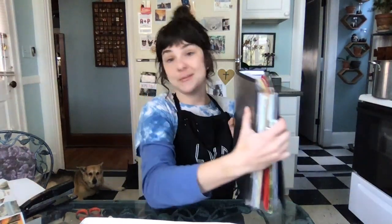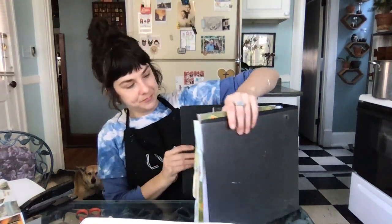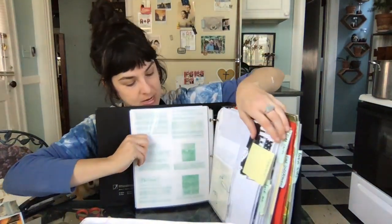Now, the last thing I'm going to do is show you a little bit about my process of holding on to my zines and organizing all the masters that I do. Because I've been making zines a long time, I have a couple of these. So this is some zine masters. This is not my only one. And this one's pretty big.